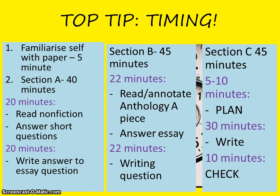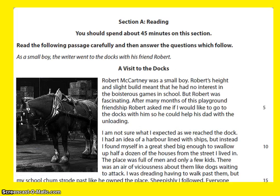Remember, you're being marked on spelling, punctuation, grammar, sentence choice, all of that stuff. So take the 10 minutes to go back in and finesse your writing. All right, let's start from the top.